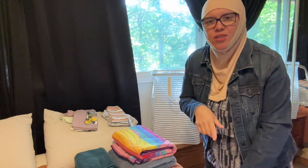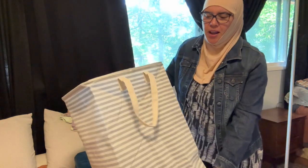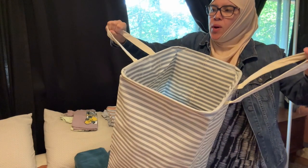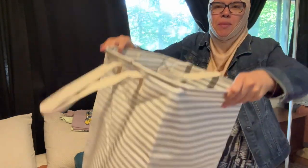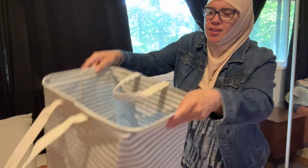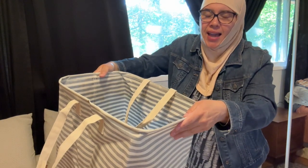While I'm at it, I also wanted to show you one more thing. I just recently bought this new laundry hamper, and look at, isn't that nice? It has nice big wide handles. It reminds me of a fish's mouth. It kind of just stays open so that when I put this underneath the dryer, I'm able just to put everything in and my basket doesn't collapse on me.